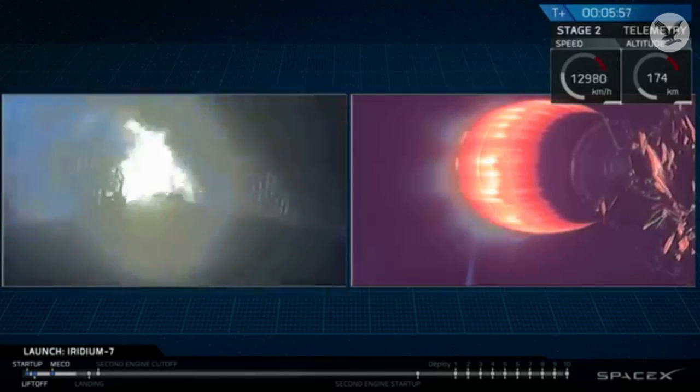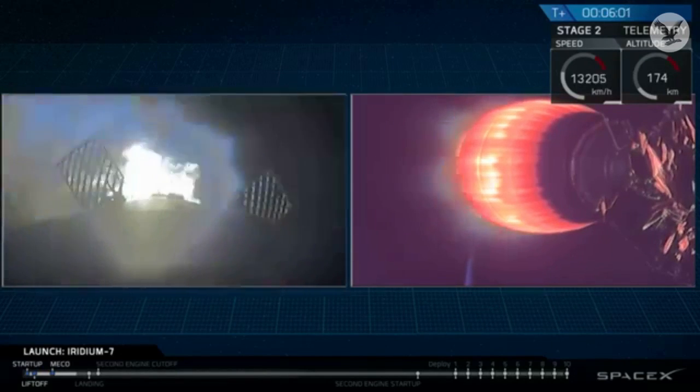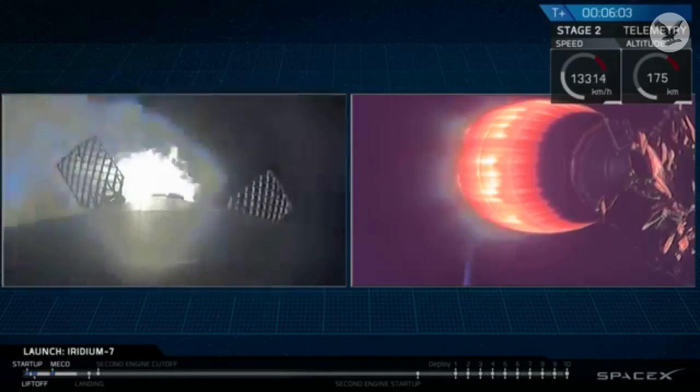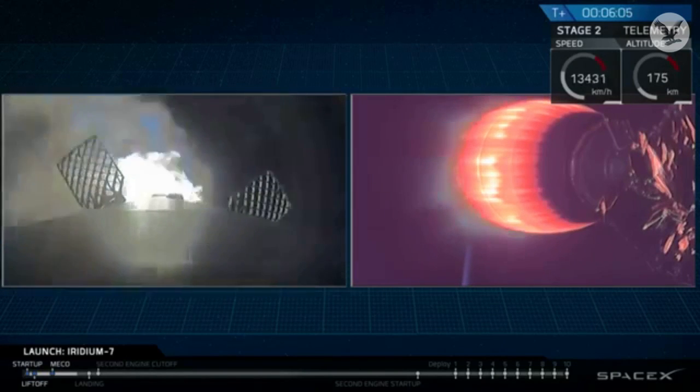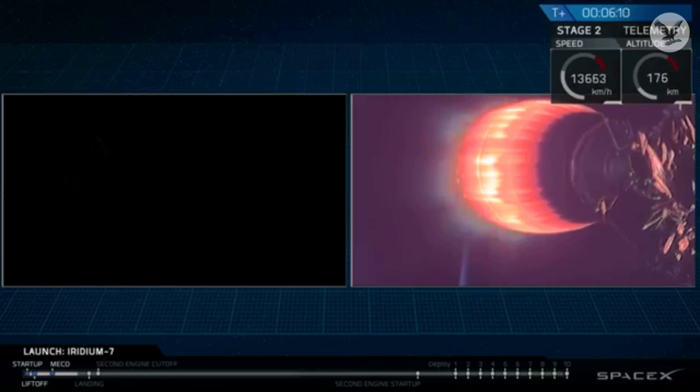Stage one's in entry burn. You've heard the call out, stage one's in entry burn. You can see two of the titanium grid fins back illuminated by the burn from the three Merlin 1D engines. Stage one entry burn shutdown. Shutdown of the entry burn.